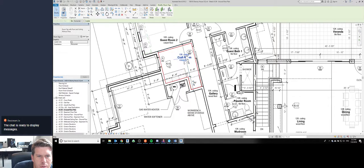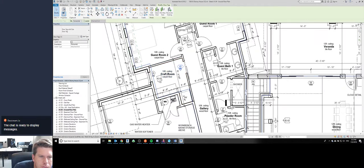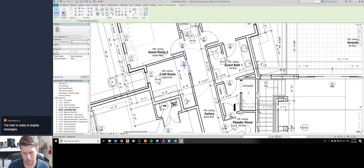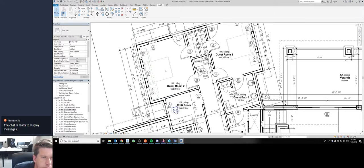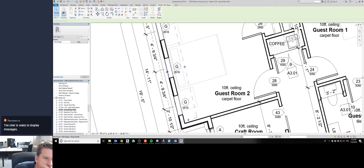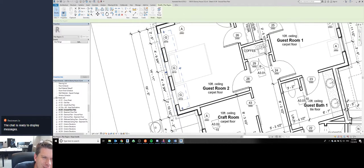If we move this to where we can read it. What is that? I don't know why we need a room separation line right there. I don't know why these windows are not showing up there.